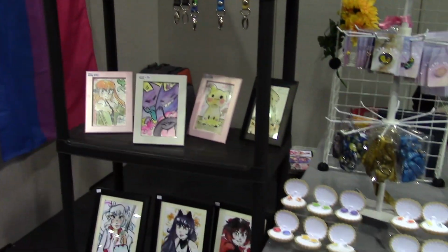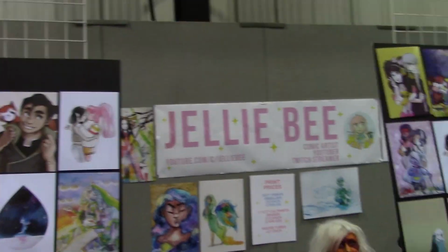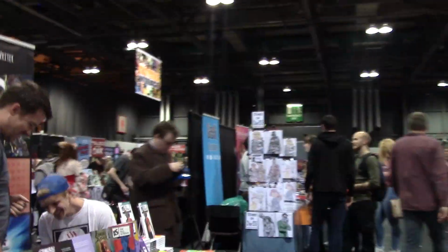The great thing about doing conventions is seeing everyone's amazing setups. One of my goals is I always look at the amazing Jellybee's store. Jellybee is a really good friend of mine, and we've known each other for quite a while, and we've been doing conventions for quite a while. So it's amazing to see how much she has grown, and her channel has grown, and she is just such a wonderful person. And if you ever get a chance to meet her at a convention, I do highly recommend it. And I've also shown a few other people, I think slightly later in the video, with tables which are just literal goals. They have worked so hard and their work is absolutely stunning, and I do recommend checking them out.